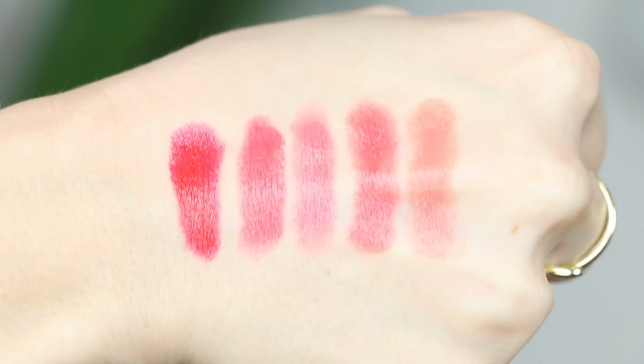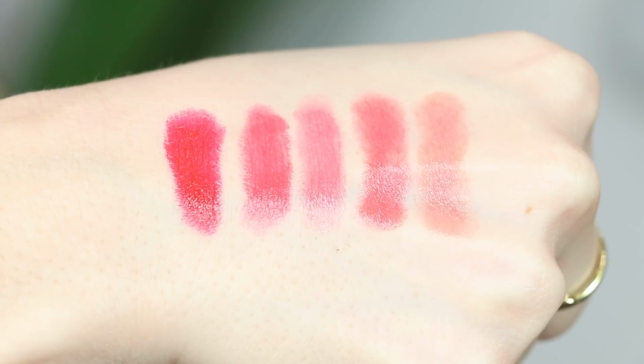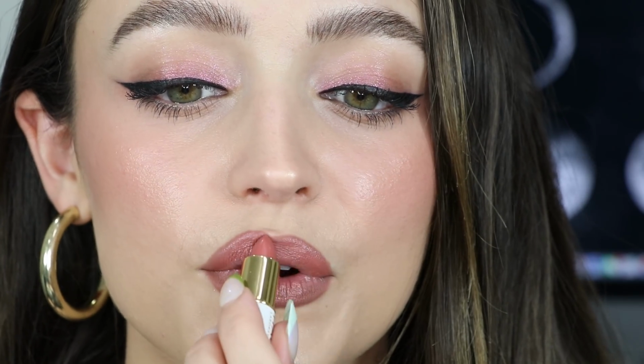But look how cute this little guy is. This is like the perfect little guy for your purse or your pocket, because it literally would fit absolutely anywhere. And when I was swatching these earlier, they feel very creamy and sheer. So not something that's too pigmented, which I like. And they have no scent, by the way, in case you were wondering. I love the finish. I'm into it.